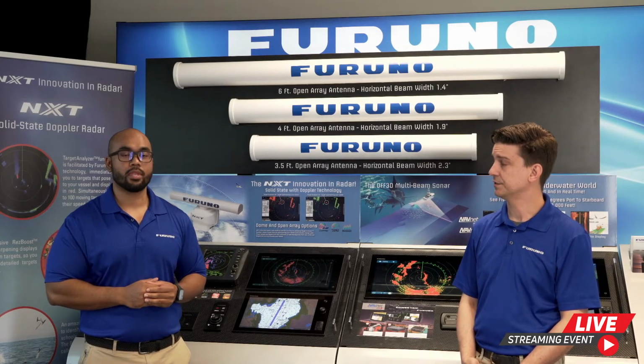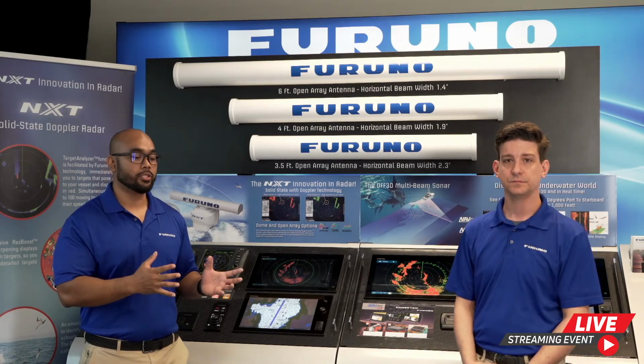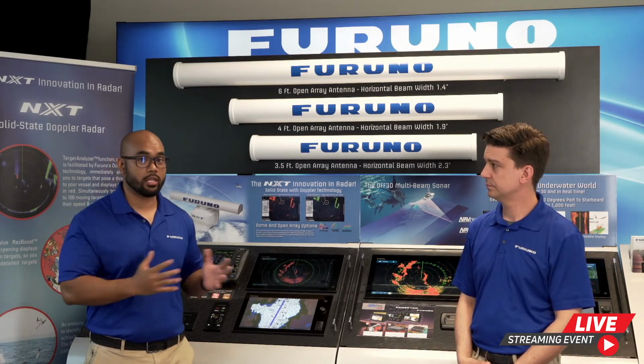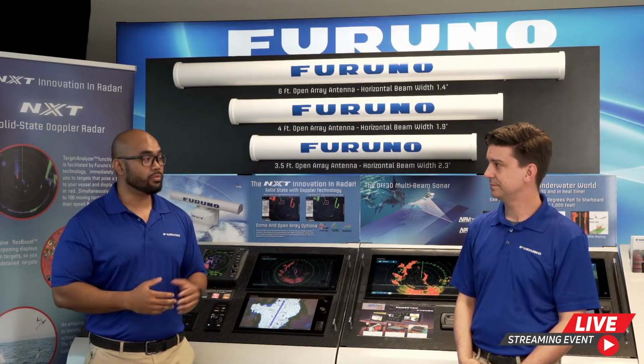Yep, you need to have GPS and a good heading fix and a heading sensor to do it, yes. Right. But when it comes to having a standalone, that's all you get. It's just a radar picture. The nice thing about having an MFD, it is redundant.